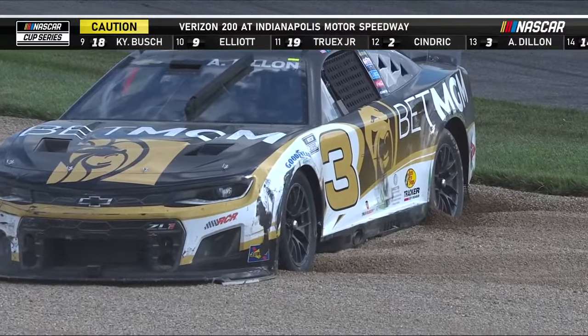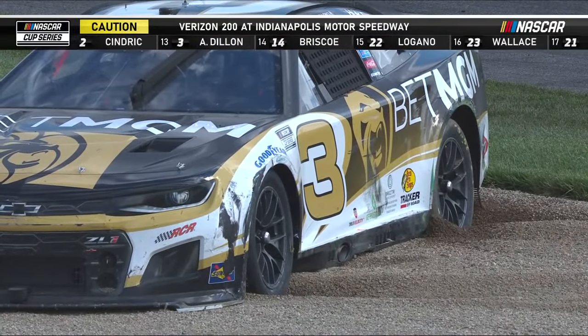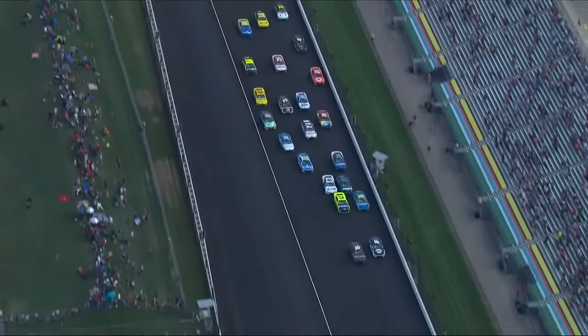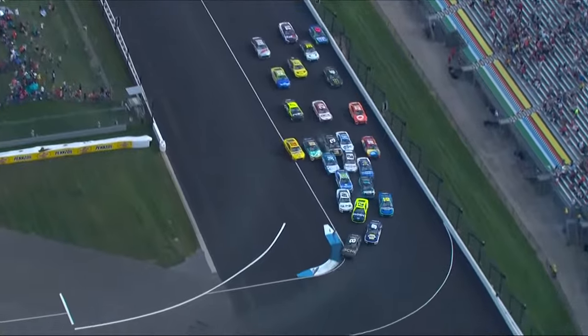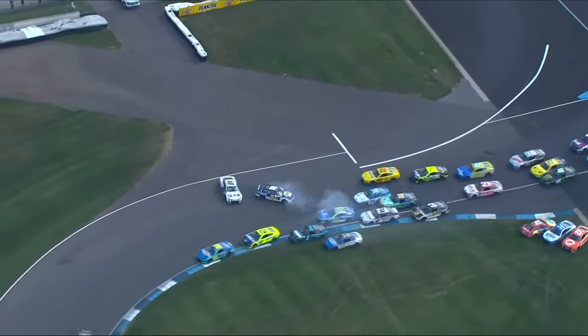I don't think slugfest was even aggressive. I know. I thought you were putting it lightly when you said that. I'm going to have to watch this a few more times, Rick, to see exactly what happened. Watch the 22. Yes, exactly. All the way on the bottom. That just forces everybody into five wide, running into each other.